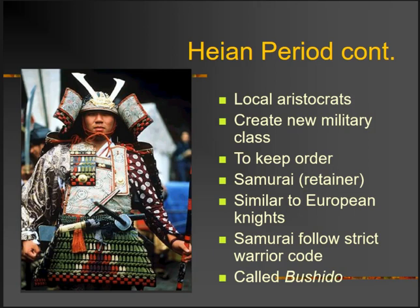The samurai will continue on for hundreds of years until finally government officials want to get rid of the samurai because they are so loyal to this code and they want them to do things, I guess, that would break that code. But that's going to come later.